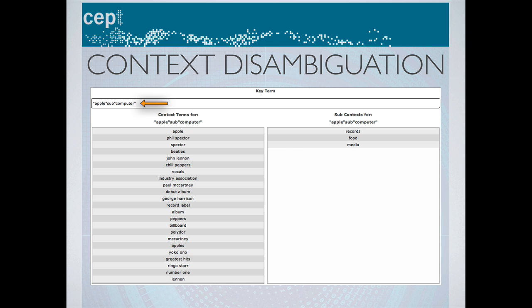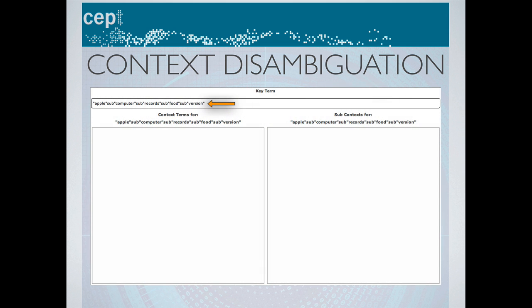The input is not limited to terms. The Retina is capable of evaluating meaning-based expressions formulated as arithmetic operations. Here, the context of the word computer is subtracted from the context of the word apple. As a result, the context computer disappears from the list of subcontexts on the right. After subtracting even further, the contexts of record, of food, and version, all subcontexts of the word apple have been identified.